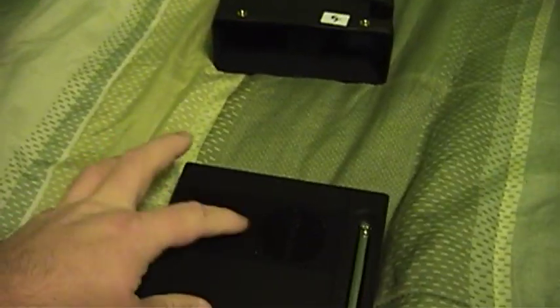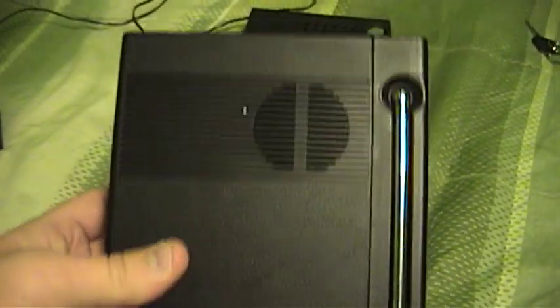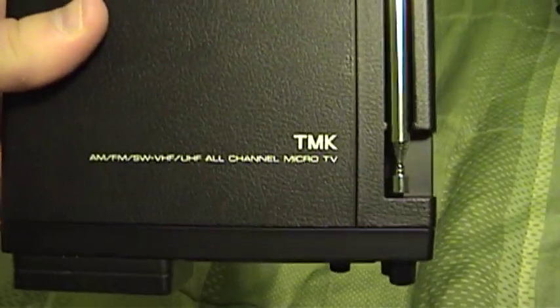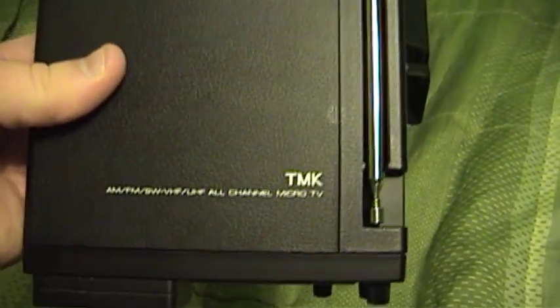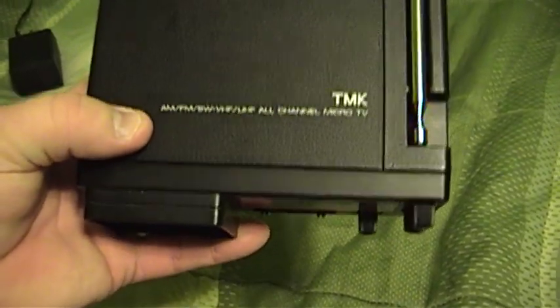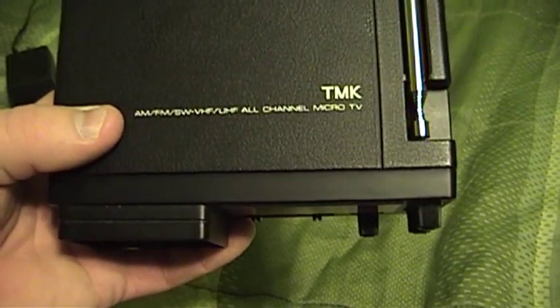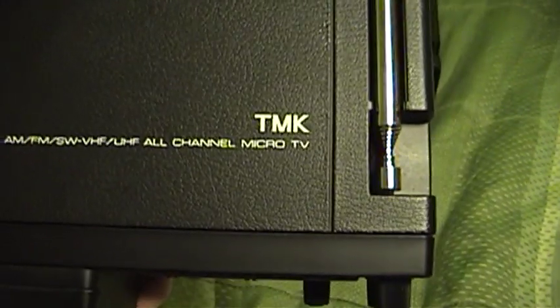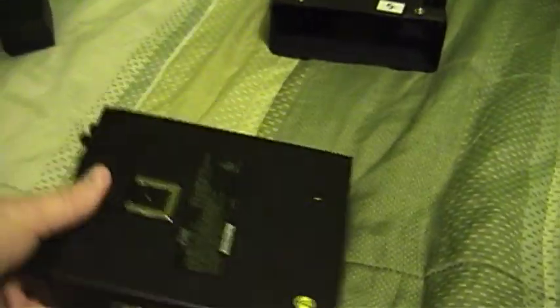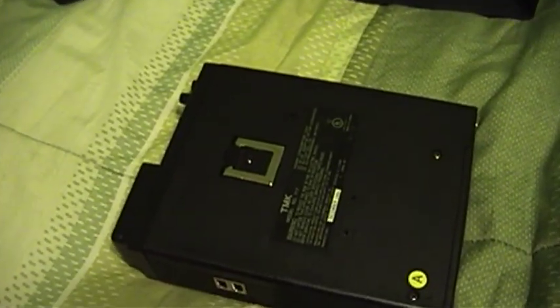Now the set just slides out of its little leatherette casing, and again you can see it is in exceptional shape. There's a little particle of something shiny there by the speaker grill. There you can see the description of the unit. This is branded as a TMK set. This set was also sold under a variety of other brands, both here in the US and abroad. It was sold by RadioShack as a Realistic in their 1985 catalog, and is mentioned as being new for 1985. It would have run you about $200 from RadioShack back in the day. You can see the description there: AM, FM, shortwave, VHF, UHF, all-channel micro TV, a description that is really not very far off from reality, because this thing could let you watch or listen to a lot of different programming.